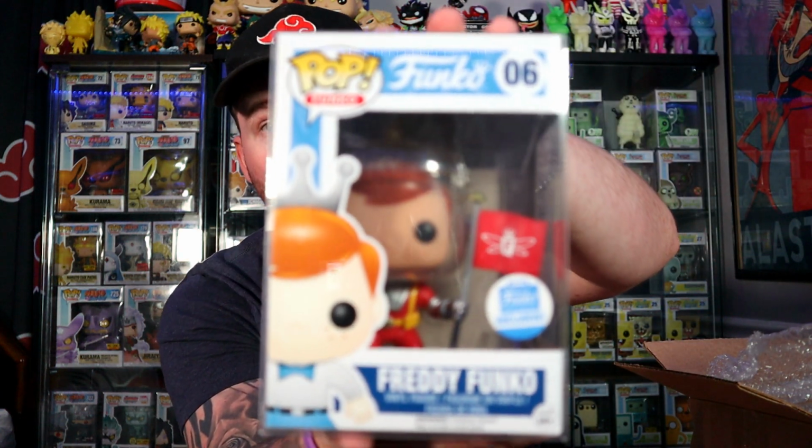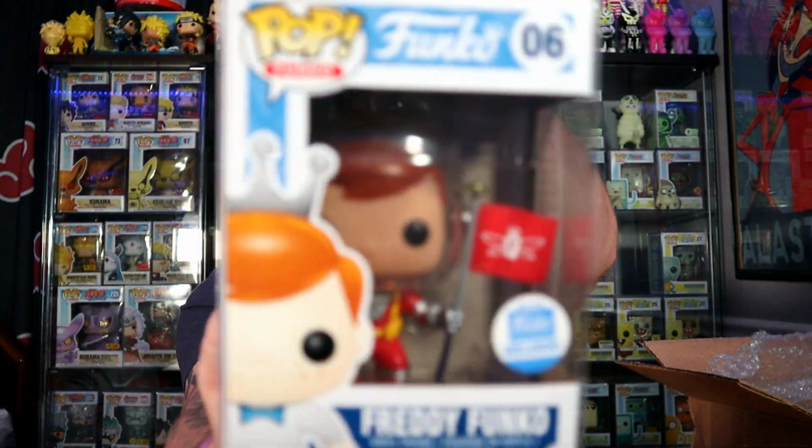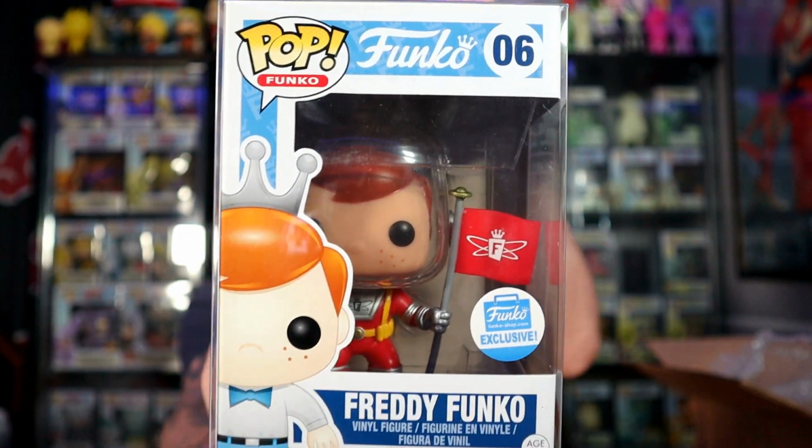I'll pull this off to the side so you guys don't see it. Alright, it's packed a little sideways. Okay, this is, I assume, the back. Alright, so 3, 2, 1. Oh, hey! We got one of the hits in the picture. This is the Freddy Funko, I guess a spaceman, from a Funko Shop exclusive, obviously. I don't know his value, but let's go and check. I think we got a decent hit.